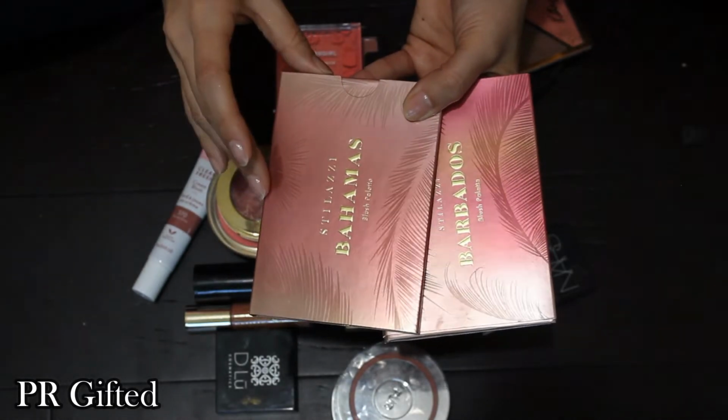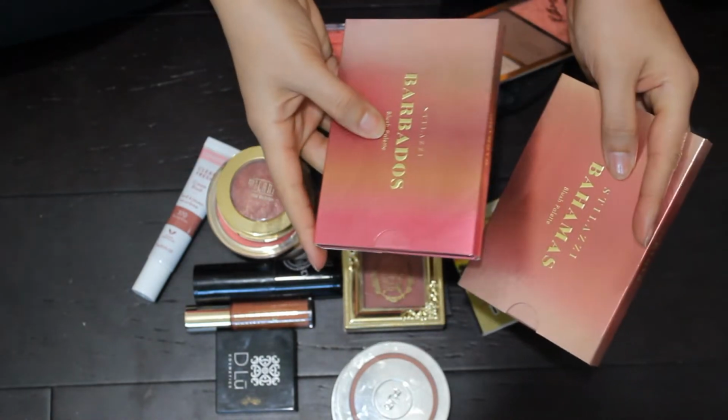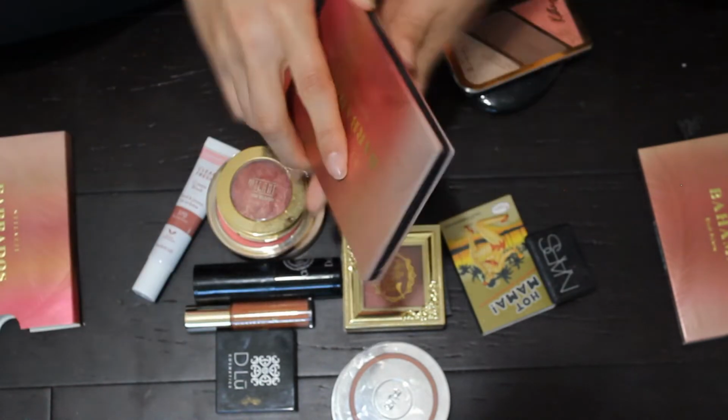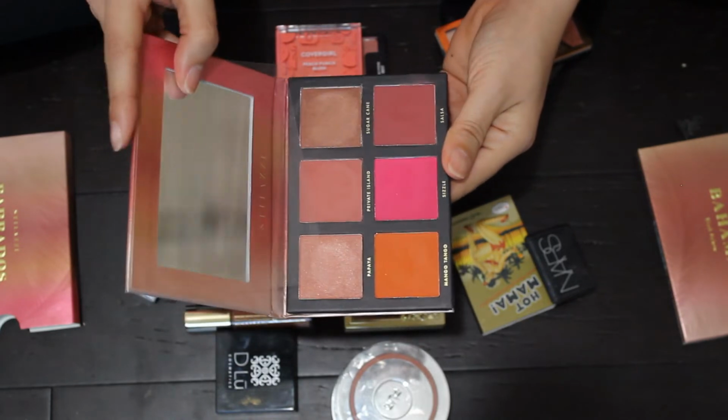Alright, moving on, I have two blush palettes from Stilazzi. One is lighter and one is a little bit deeper. So the shades are Barbados and then Bahamas. I think Barbados is the lighter toned one. Oh no, Barbados is the darker toned one. So, oh, they're so beautiful.